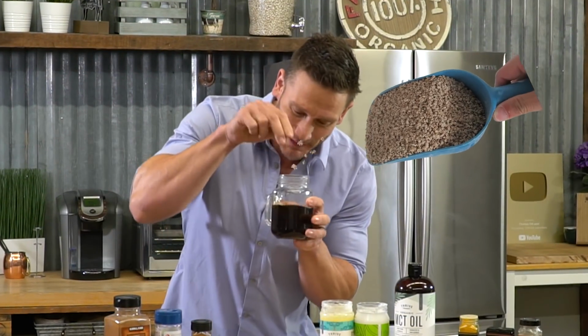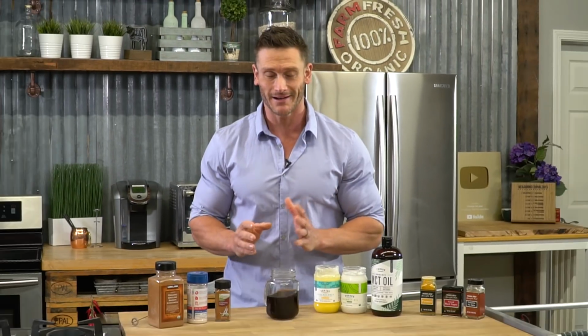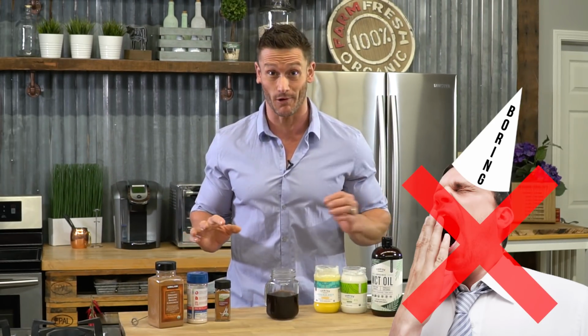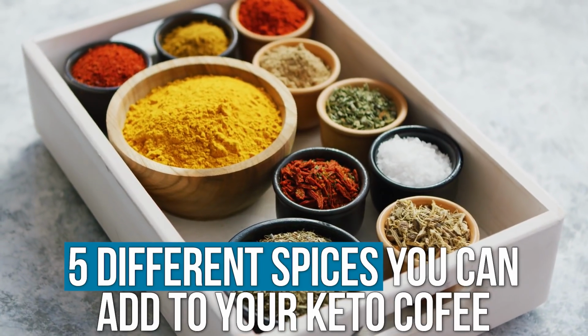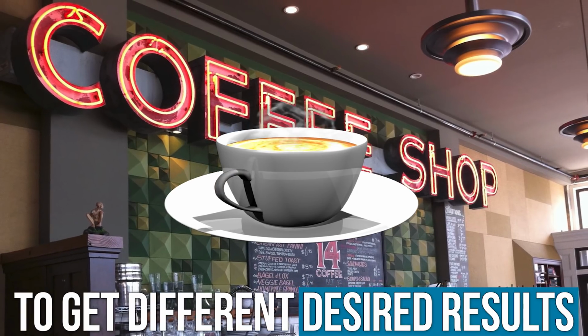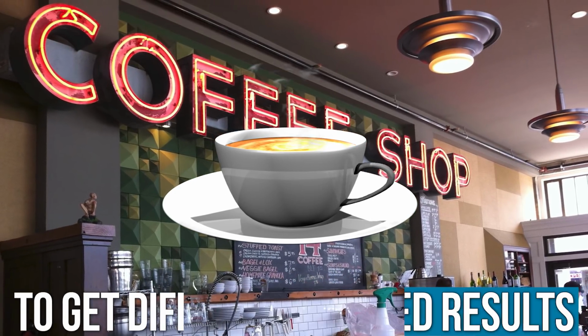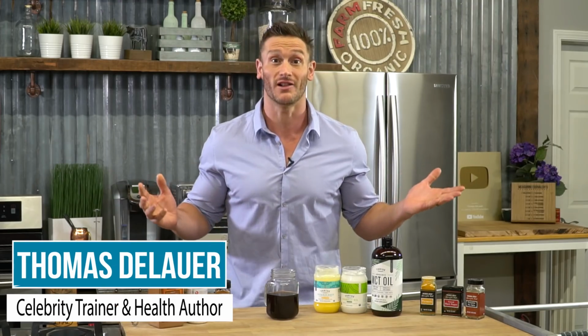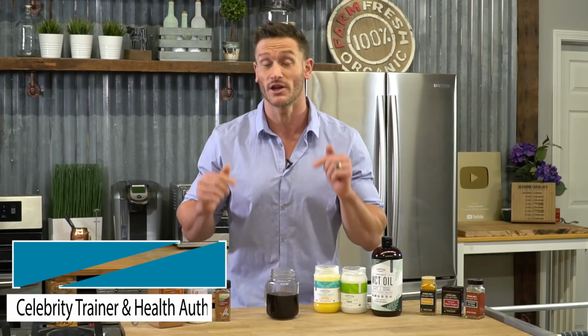You just sprinkle a little bit of kitty litter in your keto coffee and it helps with the mineralization. It's awesome. Okay, you don't have to be a boring Berry with your keto coffee anymore. I've got 5 different spices that you can add to your keto coffee to net out a different desired result with each one. We're gonna get creative, we're gonna have some fun, but most of all, you're gonna walk away from this video having a new knowledge base of what to do to level up your keto coffee.